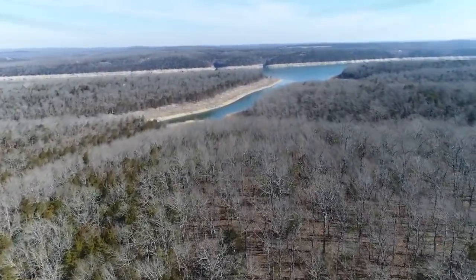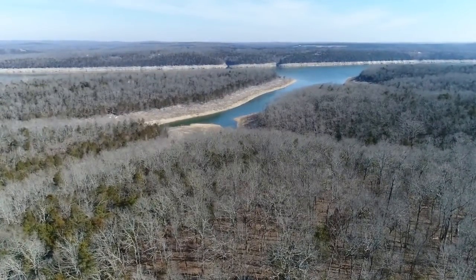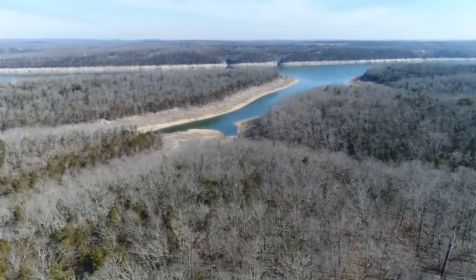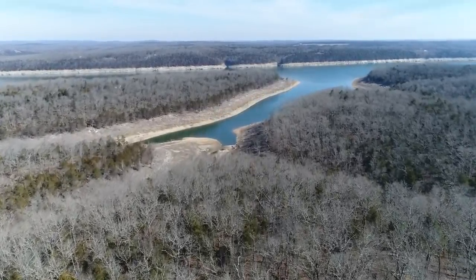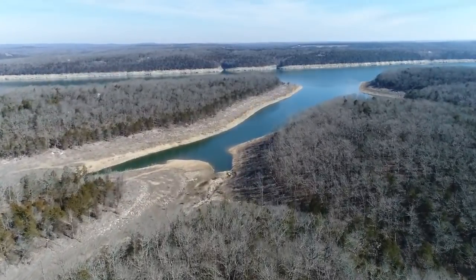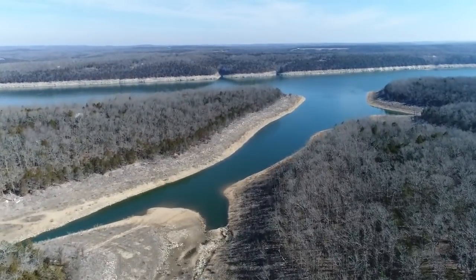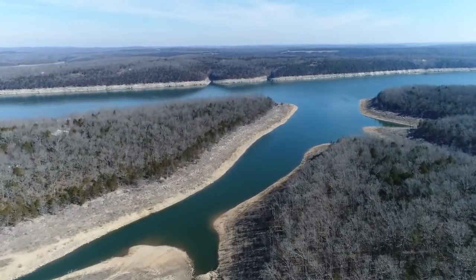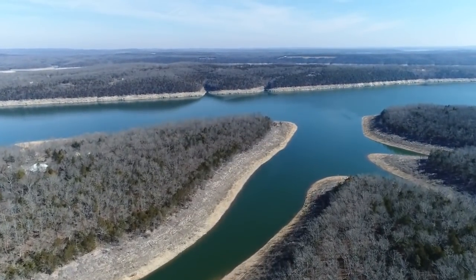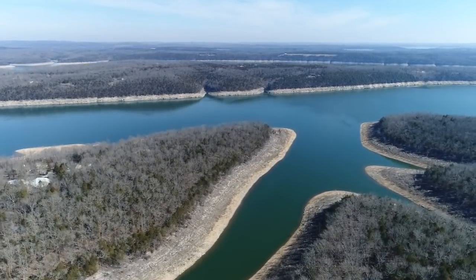Getting closer and closer to the lake. Beautiful hardwoods, wow. These winter photos, you can really see the big timber on these properties, if they happen to have it, which this one does. And now we're crossing over into the Corps of Engineer land and Bull Shoals Lake itself. So that's State Line Cove right there. Beautiful cove on the lake. You can fish from the shore right there. I mean, you can catch bass and catfish right from the shore.